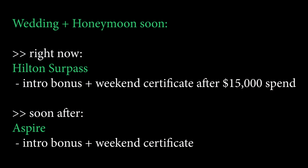If you are someone getting married, then there is going to be a use case for getting the Surpass card first due to that $15,000 weekend certificates. Obviously, it depends on if you want to get a lot of other cards and use that spend towards hitting other intro bonuses, but for people who don't want too many, then this is an option.